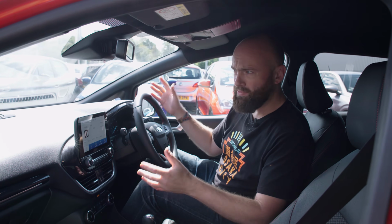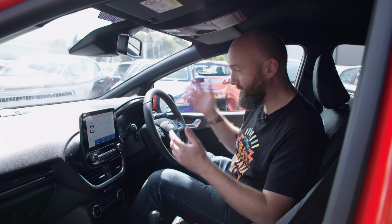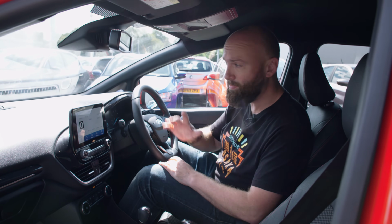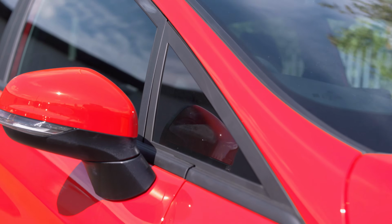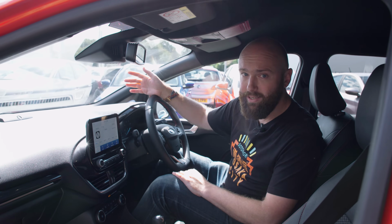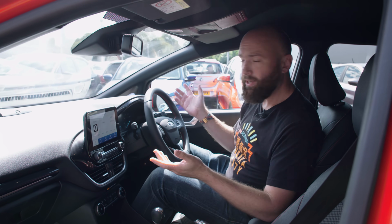Part of the reason the Fiesta is more popular than cheese on a pizza is because it's so damn easy to drive, and part of that is being able to see out. I've got little windows up here so I can see cyclists at junctions. I can see out the back pretty easily, so as a first car, this ticks all the boxes.